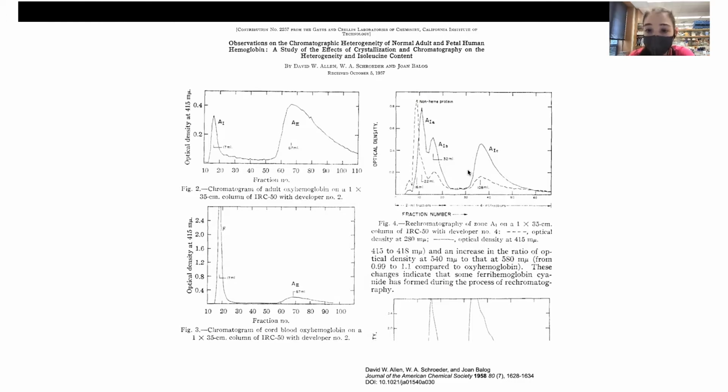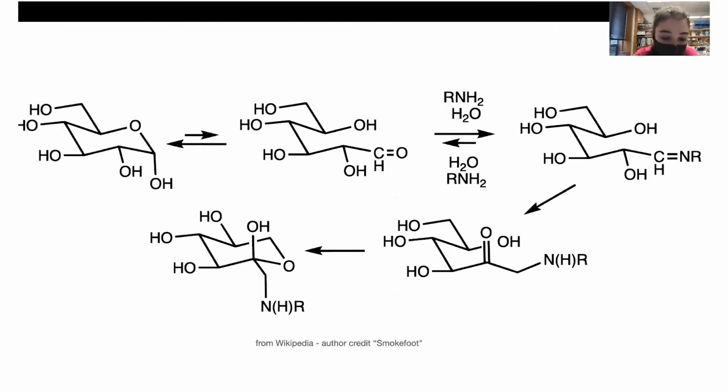And then later they found out that this was because this fraction had the glycation at that N-terminal valine of the beta subunit, the beta chain. And these other ones were different glycation products. But anyway, that's where the name comes from. And so how does this reaction actually happen?